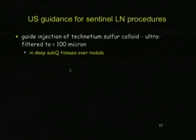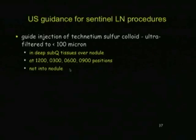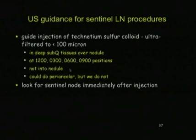We inject in the deep subcutaneous tissues over the nodule on ultrasound guidance. We usually inject in 4 equal aliquots. We use 4 aliquots of a cc each, and we place it at 12, 3, 6, and 9 over the nodule, not compared to the nipple, and not into the nodule or the biopsy cavity. The richest lymphatics are superficial to the lesion, so we intentionally inject superficial to the lesion. We do not use the periareolar intradermal injection. I'll show you why in a minute.